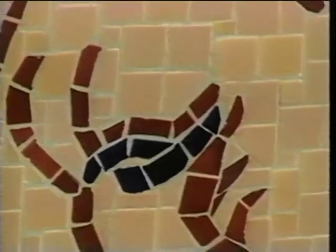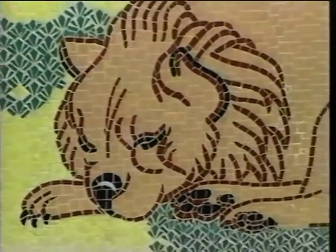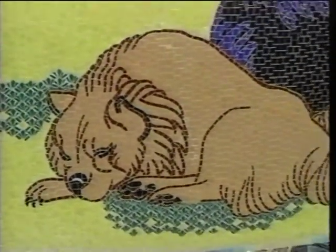And I tell you something else. You see those dogs? Those are Stanton MacDonald Wright's dogs. I think their names are Ming and Chow. Those are his dogs.